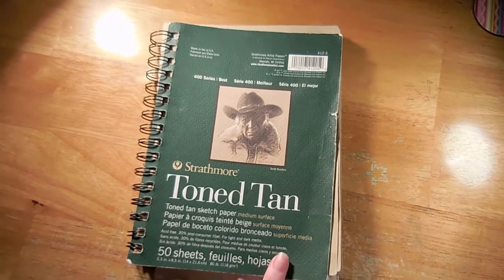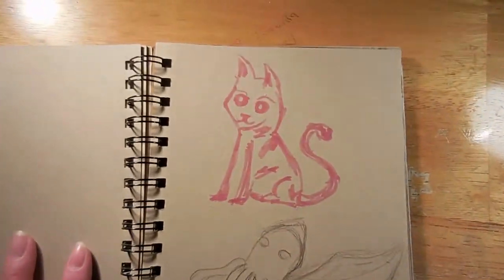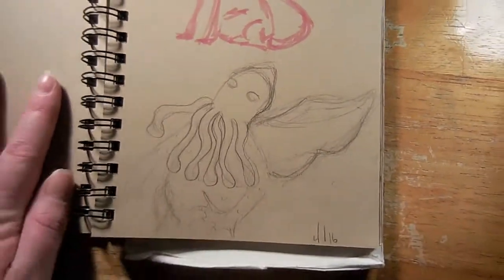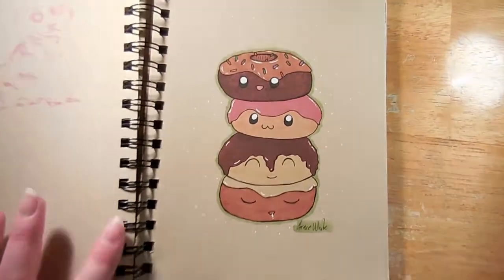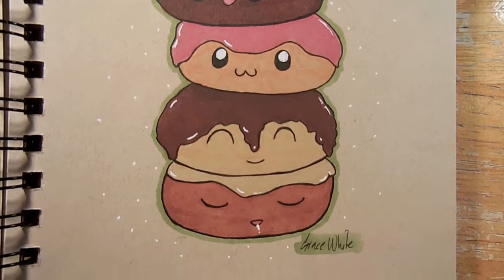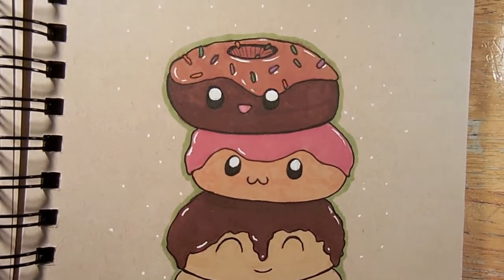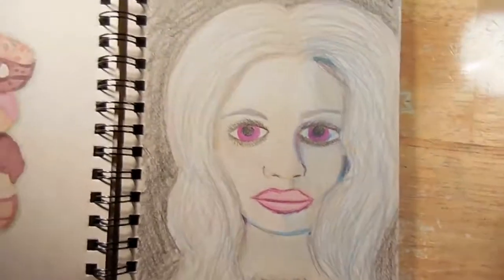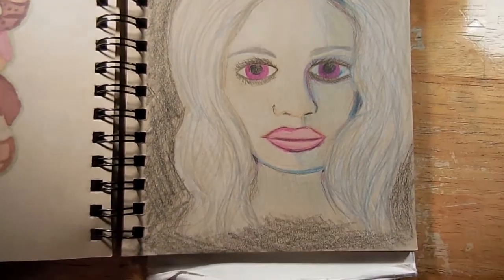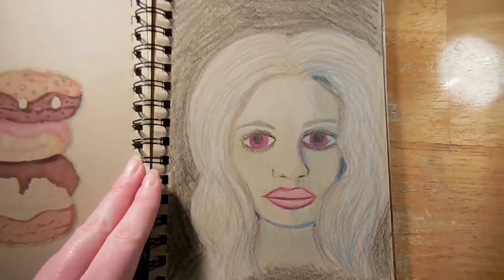Ooh, this is my toned tan paper. This is more fun. That was a cat and a Cthulhu attempt. This was Donut Day, and one of my first times really experimenting with Copic. I thought this drawing was really cute. Oh, this was an attempt of drawing Daenerys, and it didn't go very well.